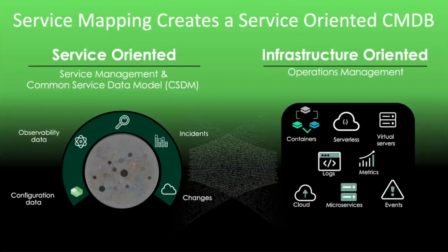Looking at this next slide from right to left, we see all of these items in our infrastructure, whether that's on-prem or cloud, our container infrastructure, or even things like logs and metrics. All of these critical data sources we're pulling into our service-aware CMDB. Hopefully we're pulling all of this in an automated way through discovery or through our service graph connectors for those configuration items, and event management for our events and alerts here.